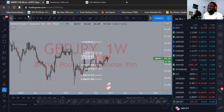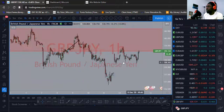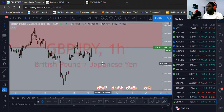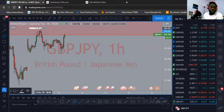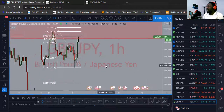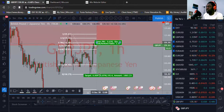GJ is still playing games over here, I've noticed. It's still at my swing sell entry right here. I still want this to drop, and this looks way better than GU. Well, it doesn't look way better, because GU and GJ are probably doing the exact same thing. Now I'm in the trade for GU. Look at the 78.6 hit right here. I like this drop right here. If you want, this is an extra trade for you. Just make sure you're risking wisely.